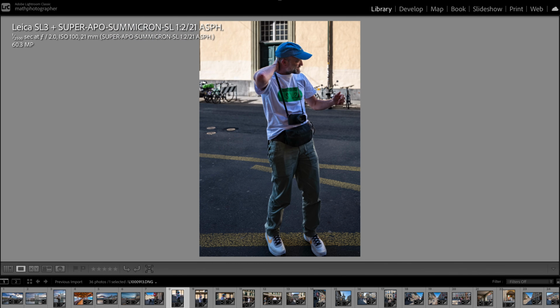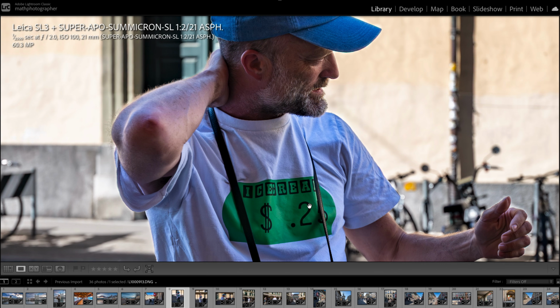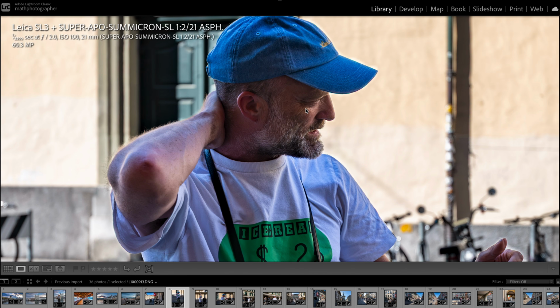So the walk started. And you see here Matt Stuart in action. And this gives you a first example of how sharp this Super-Apo-Summicron 21mm really is. I was shooting here widest open. You see the background is a little bit blurred out. And it's shot at f2.0, ISO 100, so based on the native ISO of the camera. And look at his face and the detail you get here. He was wearing a really cool shirt for this lecture. This photo walk course in street photography was saying Icebreaker and then 25 cent. And look at the level of detail you get and how his skin, the tonality, everything comes across.